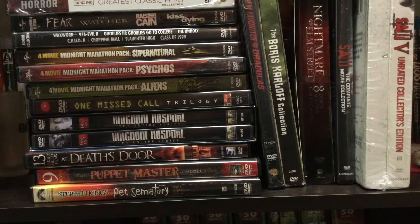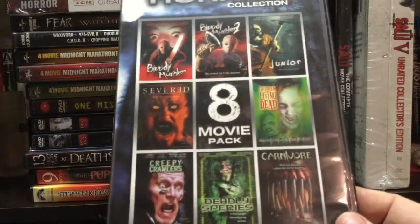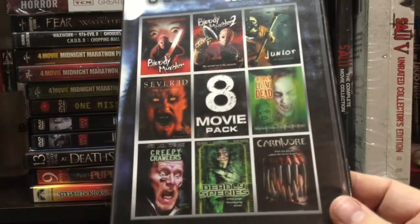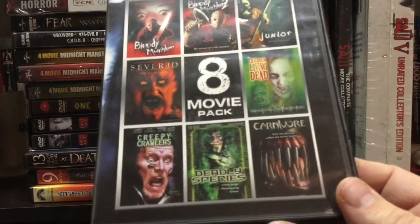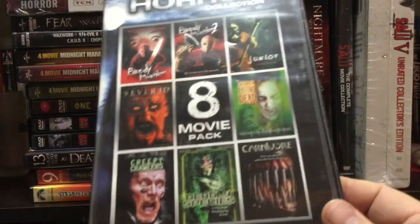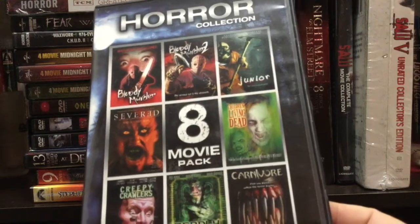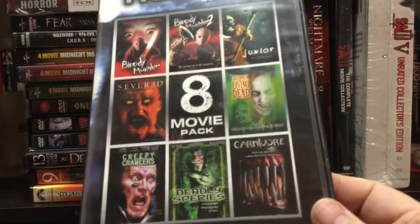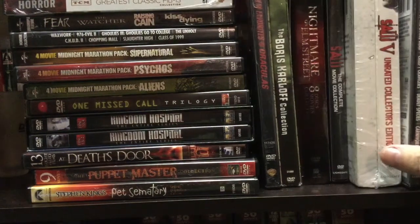This is another 8 collection, like I said. This one is 4 to a disc. Lionsgate. Talking Bloody Murder, Bloody Murder 2, Junior, Severed, which one is that one? Children of the Living Dead, okay. Creepy Crawlers, Deadly Species, and Carnivore. Not as familiar with these. I've watched Bloody Murder 2, typical slasher stuff. Haven't watched the rest of these. Alright.